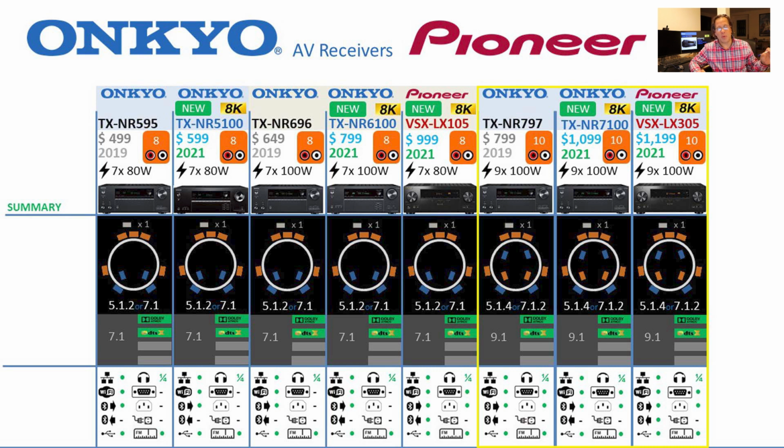But these are all the same 9.1 type of receivers, and you do have to make a choice. Am I going to have 4 overheads, or am I going to have rear surrounds and only 2 overheads? So you can power all these things for either a 5.1.4 configuration or a 7.1.2 configuration. It's your choice, but it all adds up to 9.1.